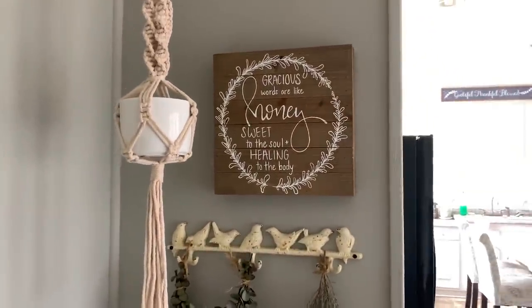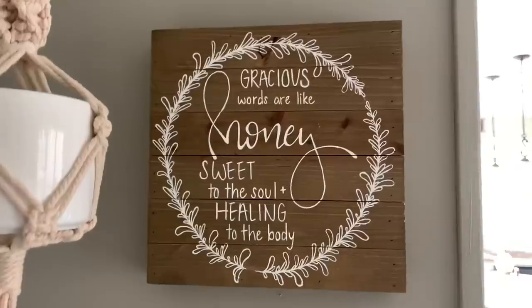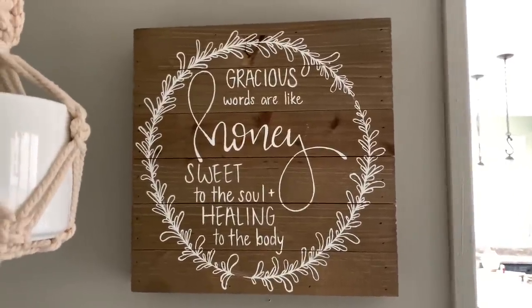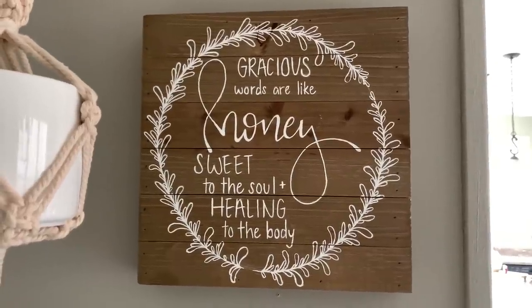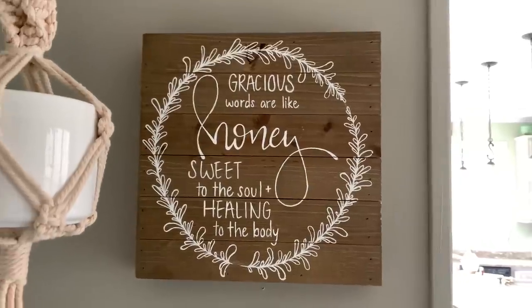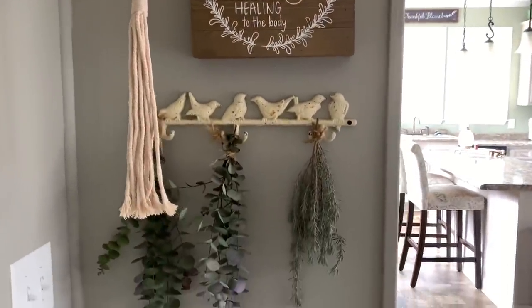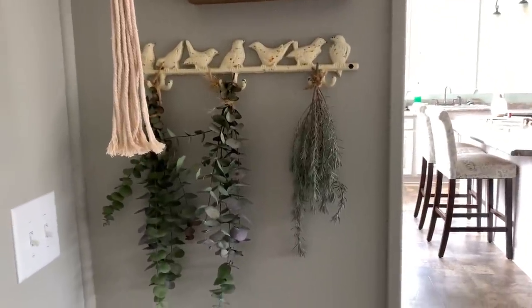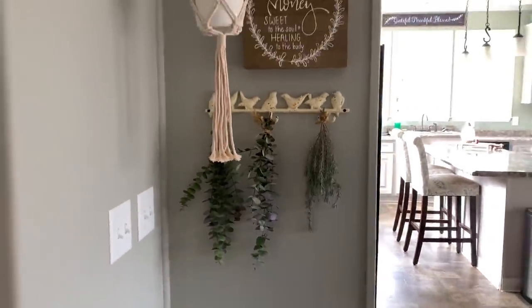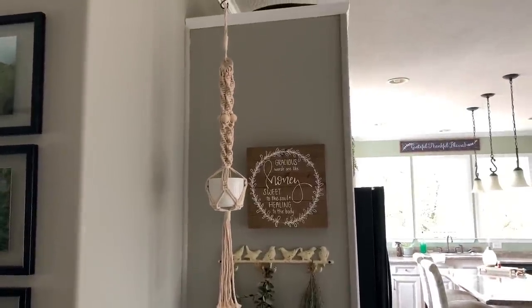My son Chance, who's in the Air Force, and his girlfriend Renee made Jean and me this cute sign. I love it. She hand painted it. And I just moved my little bird thing over here and hung up some fresh herbs. I like this little corner. I think it's sweet. Can't wait to get my string of pearls in that.